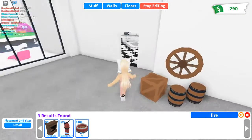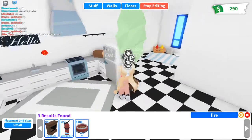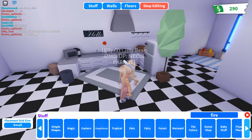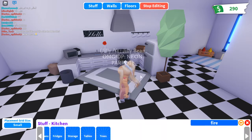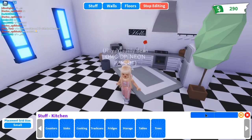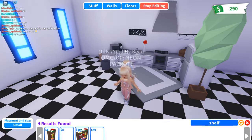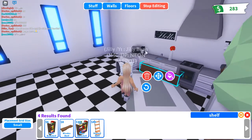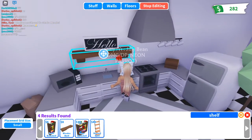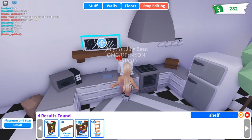Let's touch up the kitchen. Oh, what a lovely kitchen. Just what a lovely kitchen. Fridges, trash can, cooking, sinks, counters. I could do way better than this. Literally way better than this. Like, if I had the amount of money, I could do so much better.